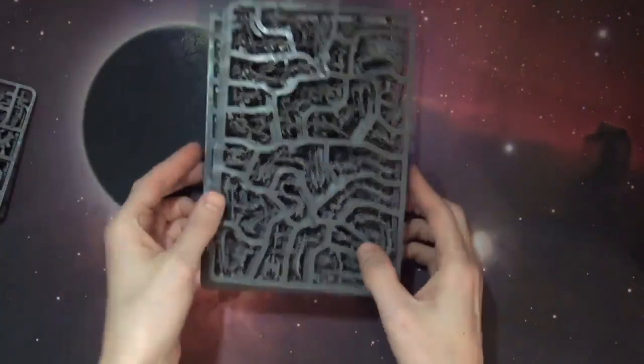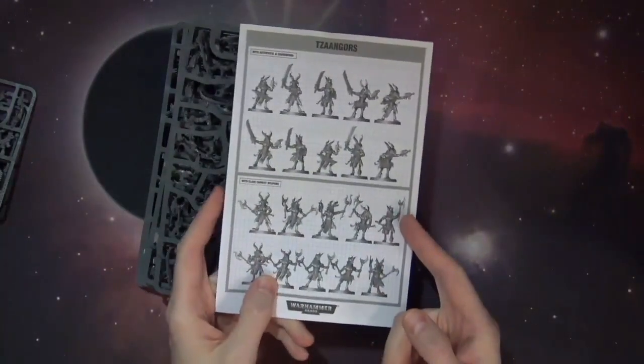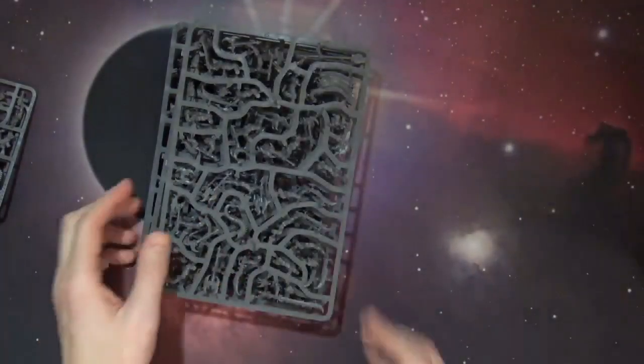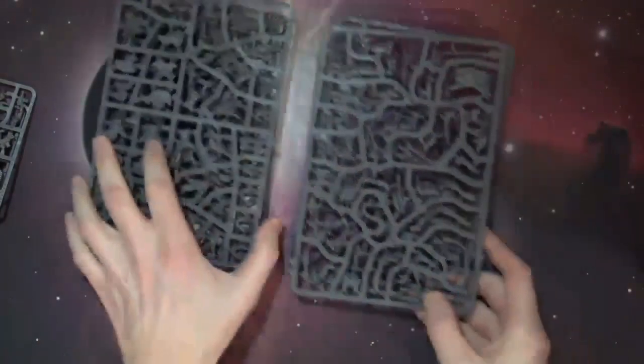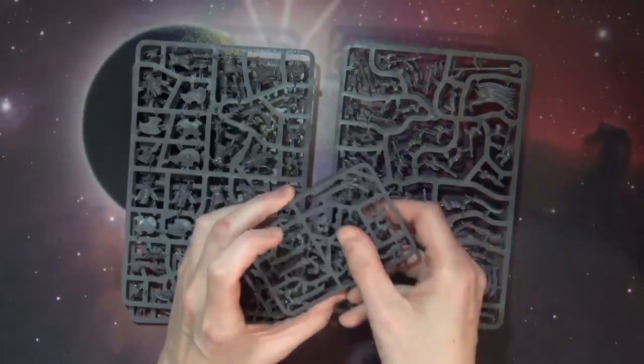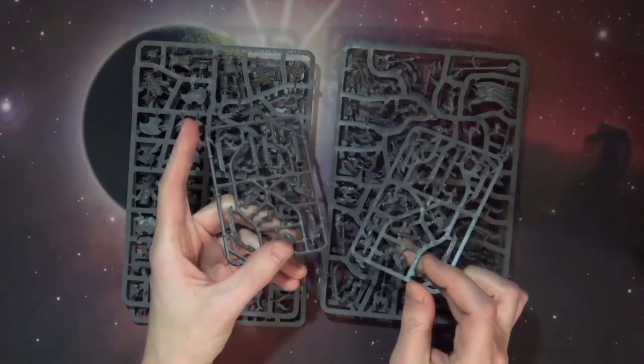Alright, so the cool thing about this is they give you the instructions for all the hand weapons and everything. And of course, you can give them the little guns, the pew pew guns, and the chain swords and stuff. But the funny part is, remember these? These are like the old school accessory sprues, right?